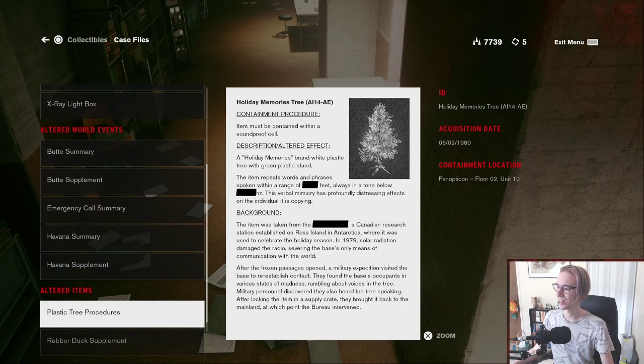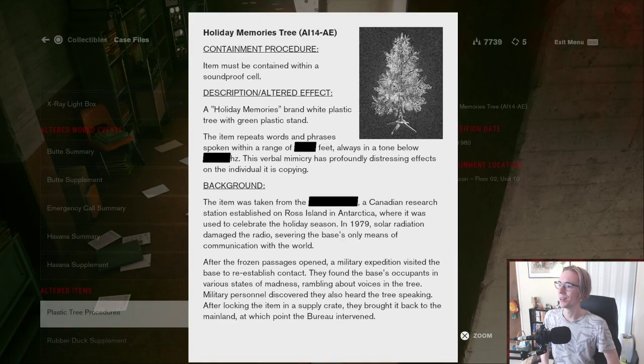In 1979, solar radiation damaged the radio, severing the base's only means of communication with the world. After the frozen passages opened, a military expedition visited the base to re-establish contact. They found the base's occupants in various states of madness, rambling about voices in the tree. Military personnel discovered they also heard the tree speaking. After locking the item in a supply crate, they brought it back to the mainland, at which point the Bureau intervened.